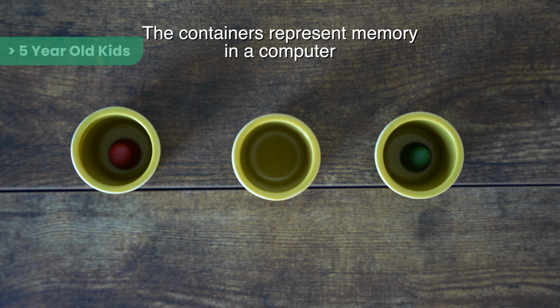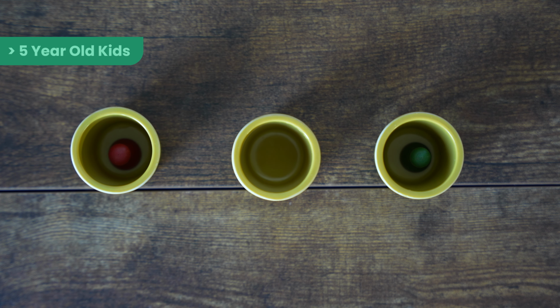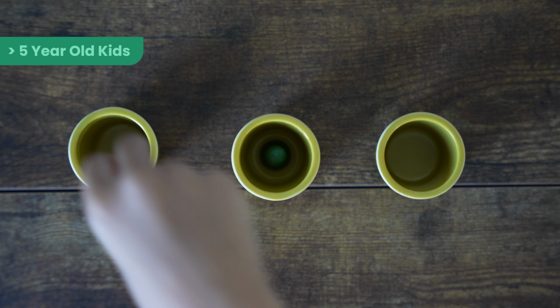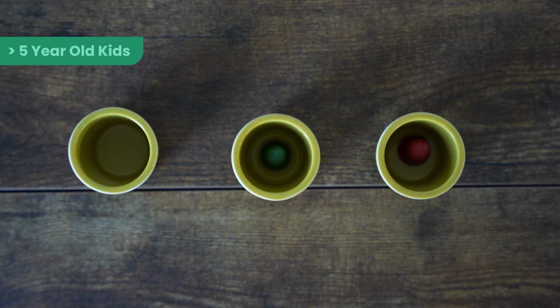There are these 3 containers and they contain 2 pegs. One container in the middle is empty. What we want to do is swap the 2 pegs without moving the containers. So can you try to swap? Swap without moving the containers.